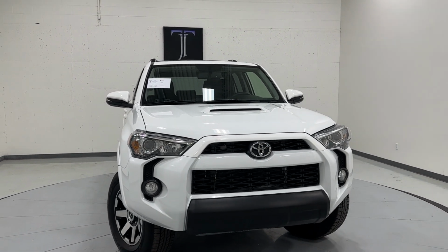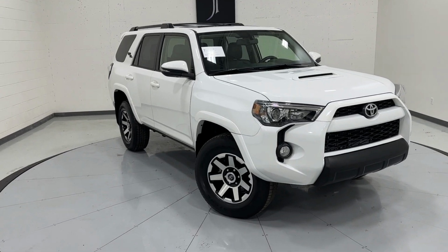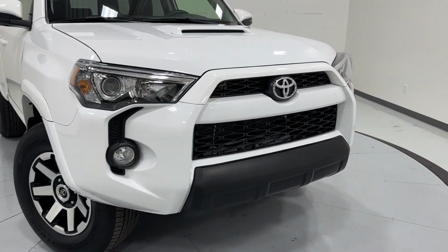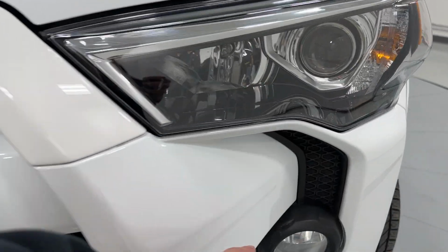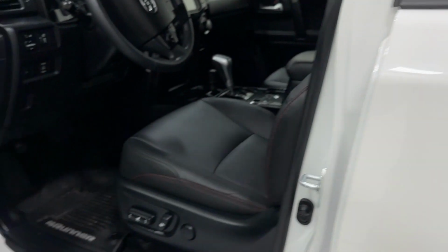Let's go ahead and finish this walk around here on our turntable. We also see some roof racks on the top, TRD Off-Road badging, fog lights, as you can see here. Now let's go ahead and take a look at the interior.